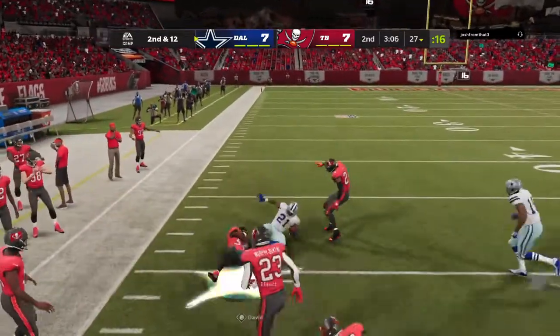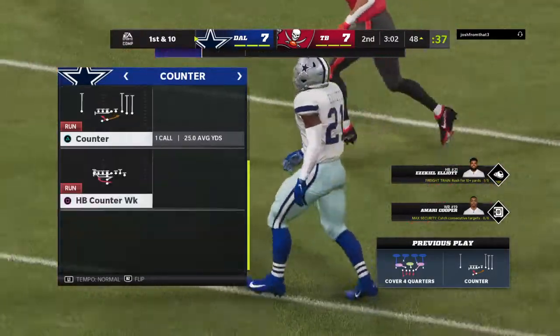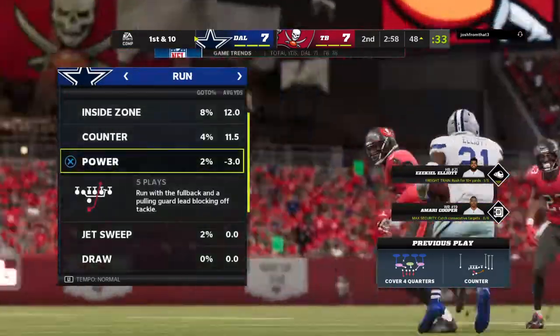Elliott a first down and more. He gets it across the 50 and down to the 48. 25 yards the pickup there, and also a first down. Looked like they picked a heck of a time to run the counter.